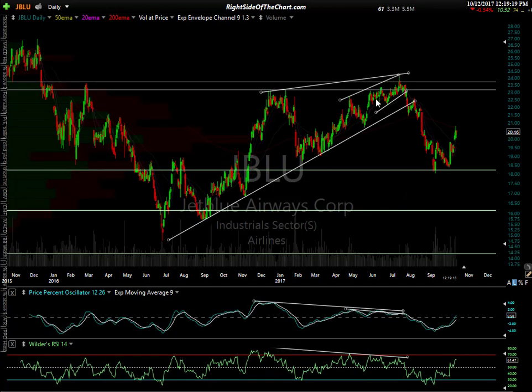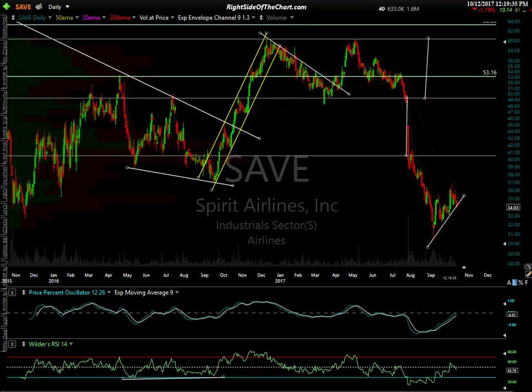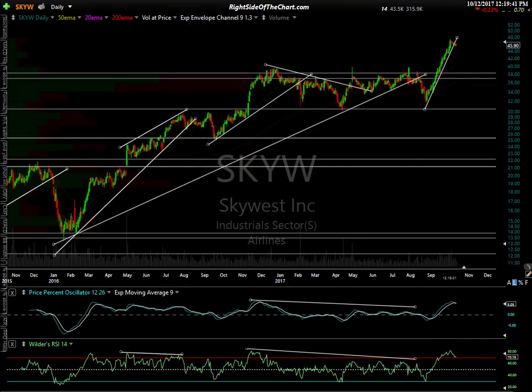JetBlue, JBLU, trendline break, it broke down, hit that target, it's bounced. I don't see an objective short, but the trend's still bearish with this PPO below the zero line. I didn't mention that on some of the others. That's something else I'm looking for. CPA, let's get away from that one. Save, nah, too stretched, and I don't like the bounce enough right now. I wouldn't mess with that one.